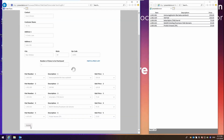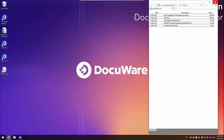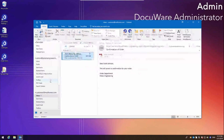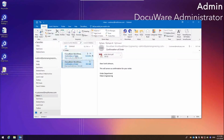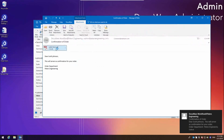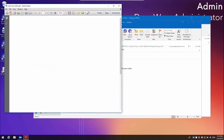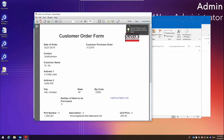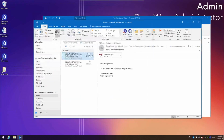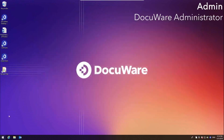We click on Submit. Form is now submitted. We can go ahead and close these down. Now, what's happened, as soon as that form was submitted, the customer has received a confirmation of the order. So automatically, the system sends out a confirmation to the customer showing them what they have ordered. But also, that form has gone to the shipping department to be shipped.